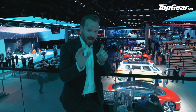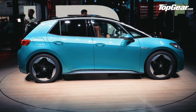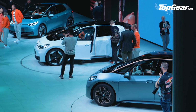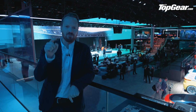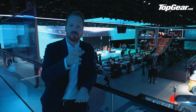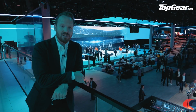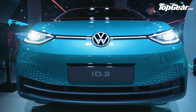All right, so just a quick recap on the ID3 specs. You can get 2 power outputs, 148 horsepower and 201 horsepower, I think, and then 3 sizes of battery. The first one gives you 205 miles of range, the second one 260, and the third one 341 miles of range. Now, last night I was having dinner with the bloke who runs Vauxhall in the UK, the guy who's just launching the Corsa E at this event with just over 200 miles of range. And when I showed him the ID3 could do 341 miles in its biggest battery configuration, he almost choked on his salad. It is quite astonishing numbers to be right up there with the Tesla Model S's of this world.